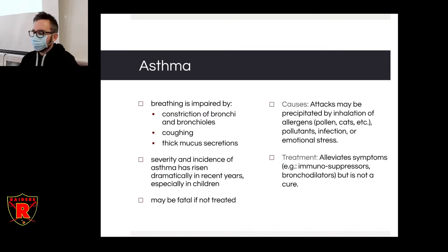Asthma attacks can be triggered by all kinds of things. Stress, it could be inhalation of allergens. Often that's a trigger for people. Pollution can be a trigger. If you get an infection in your lungs, that could be a trigger. It can be triggered by emotional stress.